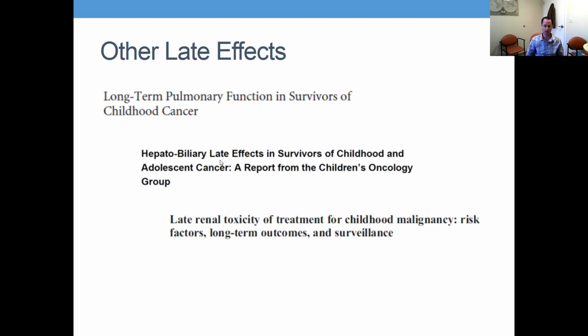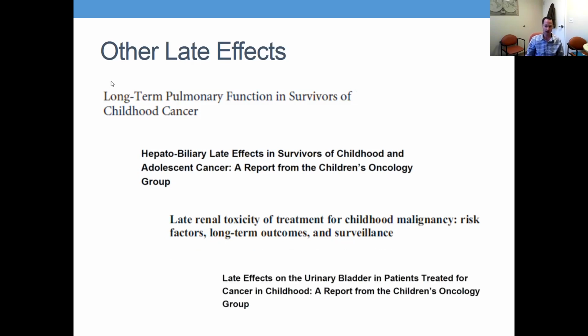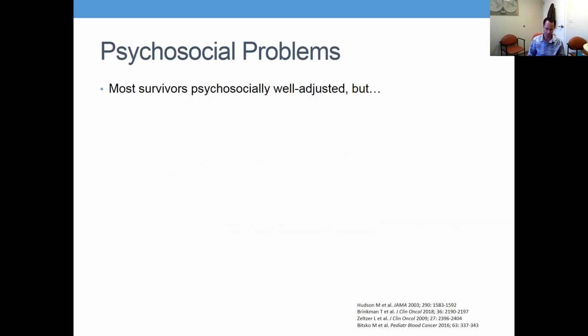Renal toxicity can be an important late effect in patients who had certain treatment exposures like, again, cisplatin, carboplatin, ifosfamide, and in patients who had renal tumors, obviously, most of whom will have had a nephrectomy, maybe a partial nephrectomy. And there are effects on other aspects of the urinary system. In the bladder, patients who receive cyclophosphamide, ifosfamide, or radiation to the bladder can be at risk for hemorrhagic cystitis and other problems with the bladder.